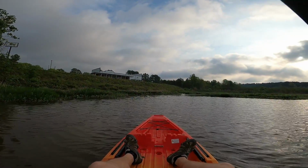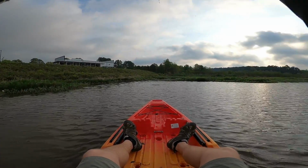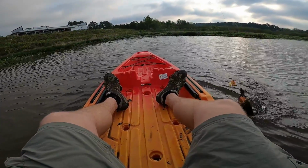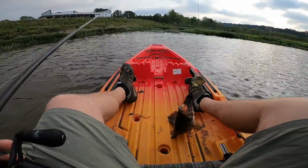There's a fish. Come on. Stay on, stay on. That doesn't look like a bass. It's fighting weird. Oh, it is a bass. All right, in the bottom of the lip. That's so weird when that happens. And he just drenched me.